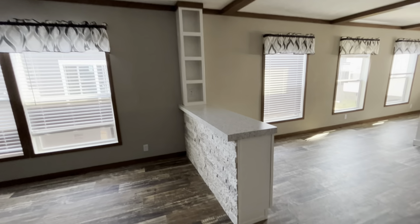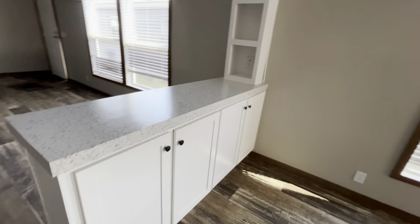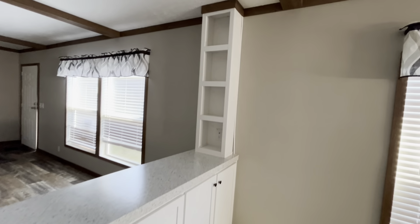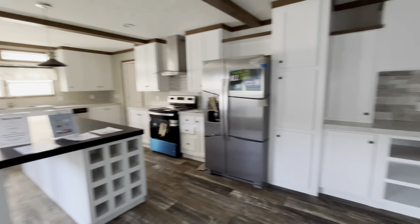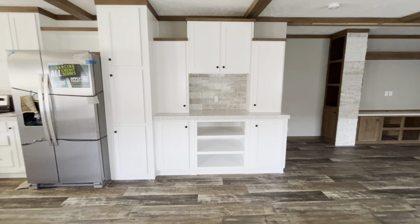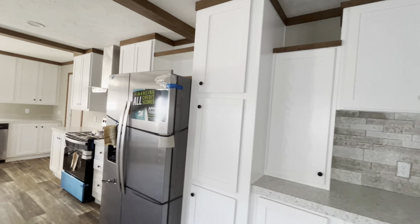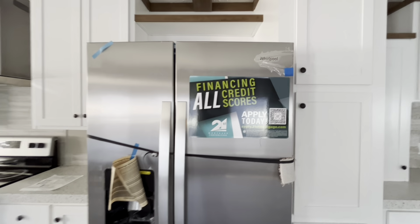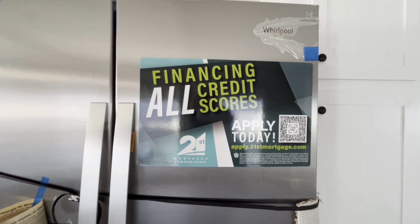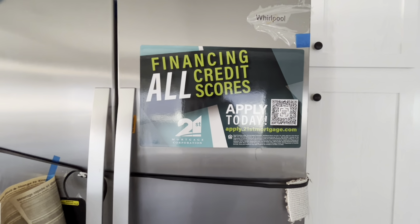Wow, nice. So we've got a little counter here, almost like a little bar. Cabinet space, you've got some shelves here to store things on. This one definitely has some extras. You've got three windows here for plenty of lighting. Beautiful kitchen. A new refrigerator. It says financing all credit scores apply today. Apply 21stmortgage.com.